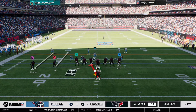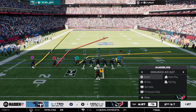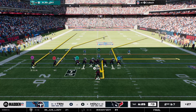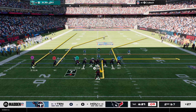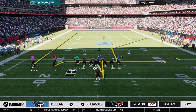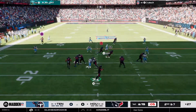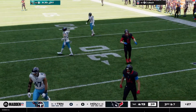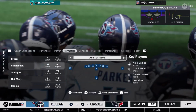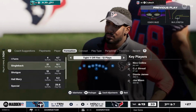They face 2nd down and 7. Here we go. They'll go play action with Stroud. I had a defender draped all over him. Incomplete. Good work to body him up and set up a 3rd down.